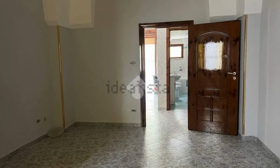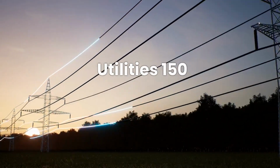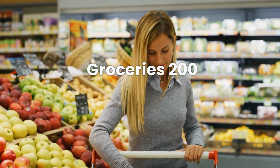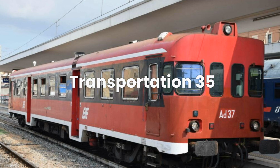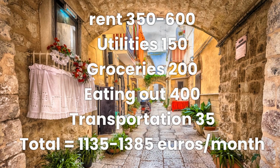For those who are renting, the apartments we looked at in this Retire for Cheap in Italy video ranged from 350 to 600 euros per month. Utilities are estimated to be around 150, and groceries that include fresh, local food for 2 people costs about 200 euros per month. Dining out twice per week would maybe get you to 400 euros for 2 people total. And transportation would include a monthly public transit pass that is approximately 35 euros. For a couple, that gets us to 1,135 with the cheaper apartment and 1,385 for the more expensive apartment. If you could buy a property, then your total would be just 850 per month total.